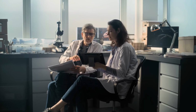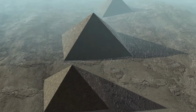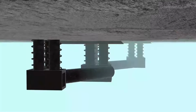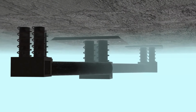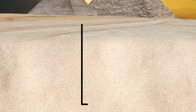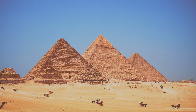Want to hear something even more shocking? Okay then. The team is almost sure that similar access points can be found under all 3 pyramids. In other words, all of them might be linked by a hidden system of underground tunnels, chambers, and passages. Even deeper, about 4,000 feet under the surface, there might be more unknown structures. And doesn't it add to the mystery?